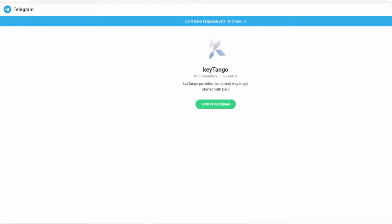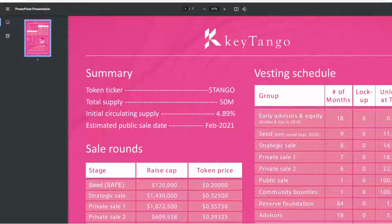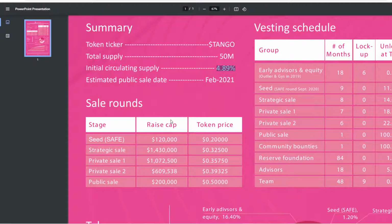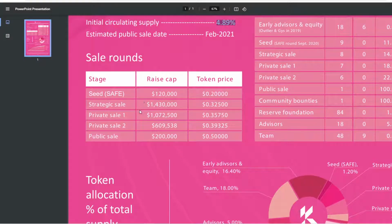Okay, this is their Telegram. If you want to go there, you can find out more information. Then we can go through the tokenomics. Total supply 15 million, initial circulating supply 4.89, which is good. So they're only going to have 4.89 of the total supply, which is very, very promising. So you should be able to get a bump up once it's listed. Let's take a look at the capital raised thus far.